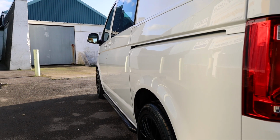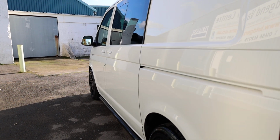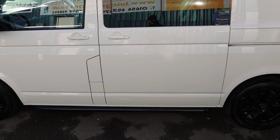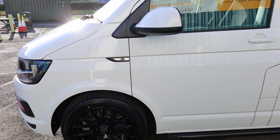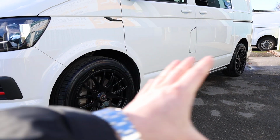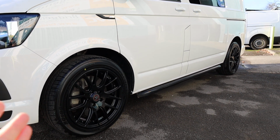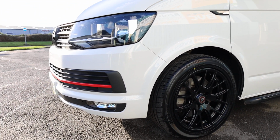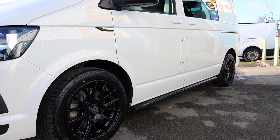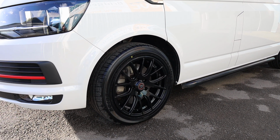Looking then down the passenger side, again, extremely straight and clean. It's got a lovely gloss to the paintwork, looking very nice and clean indeed. You'll also notice that this particular example is slightly lowered, on lowering springs. I don't know by exactly how much, but not a massive amount. It's not excessively low, but I do think it adds to the stance of the vehicle, and it allows the wheels to sit nicer in the wheel arches as well.